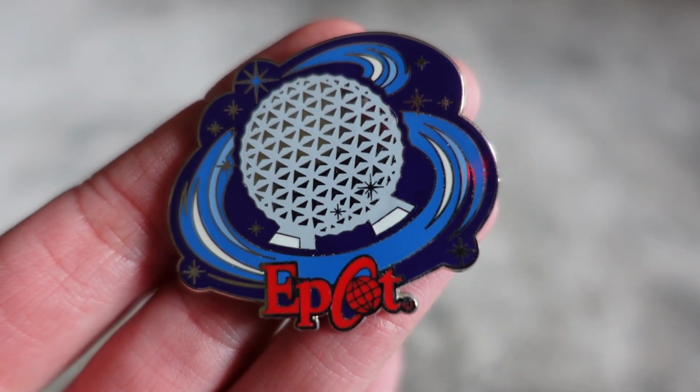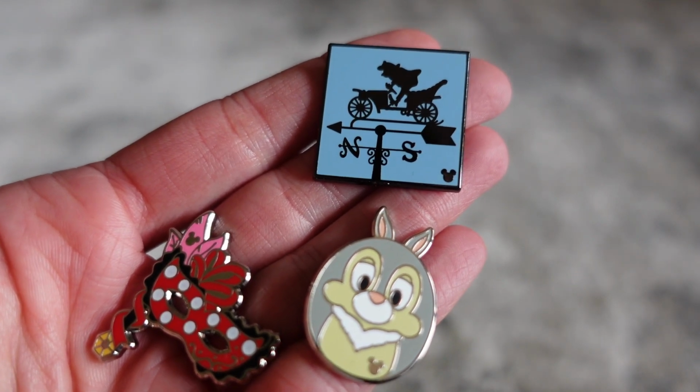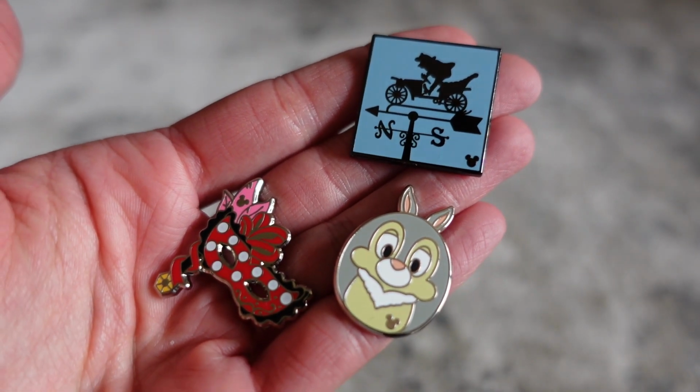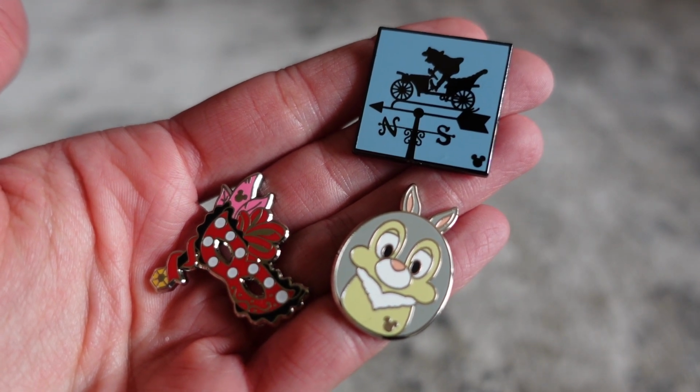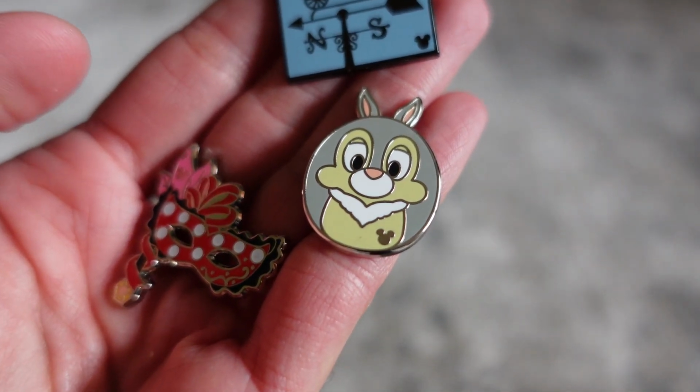So love that. All right, because I don't want this video to be too long and we have to get through Disney World as well, I'm going to show some together. So these are a few hidden Mickey pins that I got. So the mask Thumper, that was really funny.